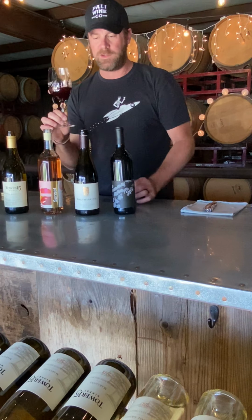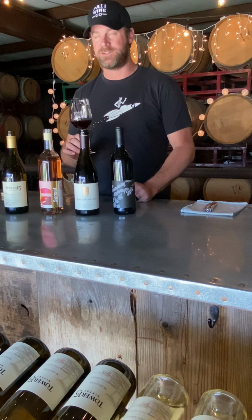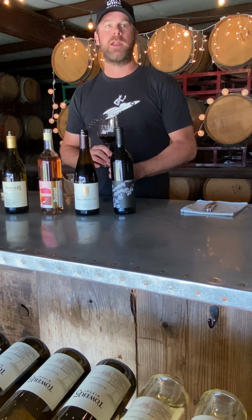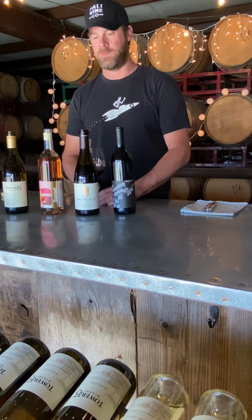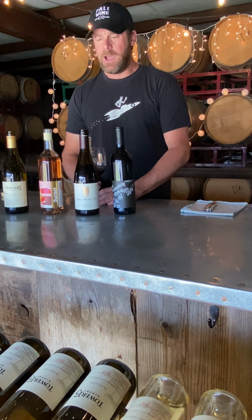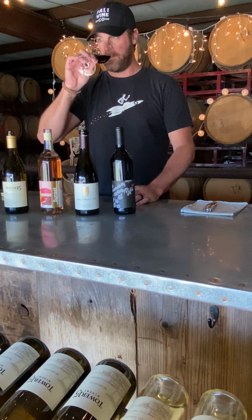What's unique about this wine, the wine that we make from this vineyard, especially in more recent years, is that it is lighter in style, not as big and rich and fruit forward as a lot of our other Pinot Noirs that we produce from Santa Rita Hills. This tends to be earthier, more savory, almost more of an old world style wine.